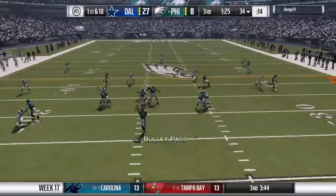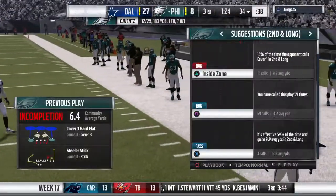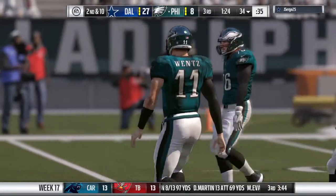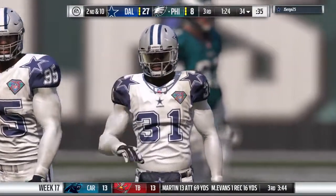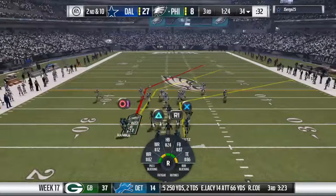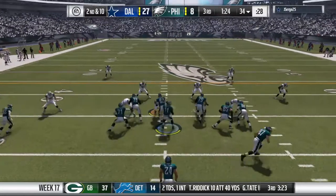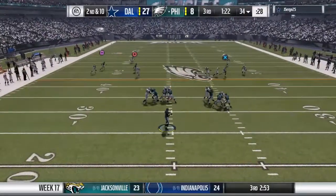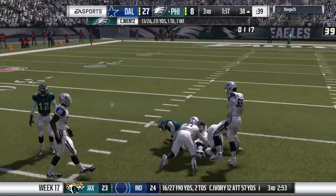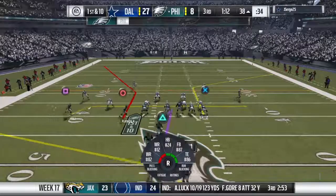On 1st and 10, here's Wentz. And he rifles one incomplete. So incomplete on 1st. Let's see what 2nd down has in store. To the air on second down. Wentz. And this is Randall here over the middle. And he's taken down, but not before he gets this into enemy territory across the 40.